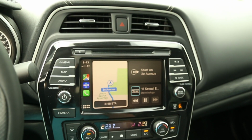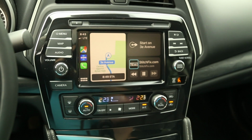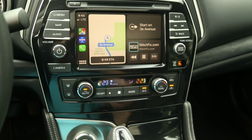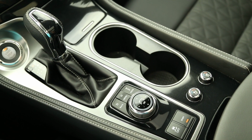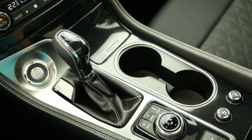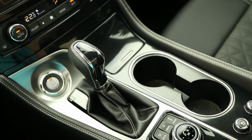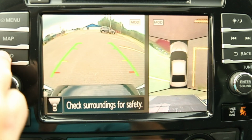Low bass levels and high-end crackling wasn't what we expect from a premium audio system, especially when the MSRP of the vehicle is a tad over $46,000 Canadian. And the intelligent around view monitor suffers from the same low-resolution complaints we've had from other Nissan products, but added in some unnecessary latency and frame rate problems to an already poor system.